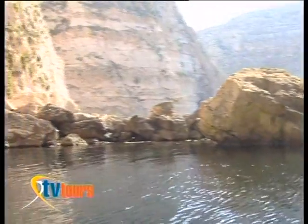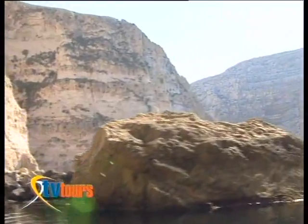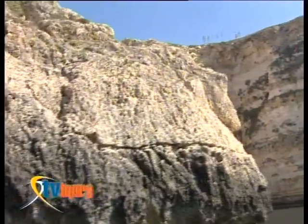There's an otherworldly feel about this place, the way the cliffs meet the sea, even these rocky alcoves and things. Do you get much bird life around here? Not that much, because most of the birds live at the other side of the island, Filfla, not here.